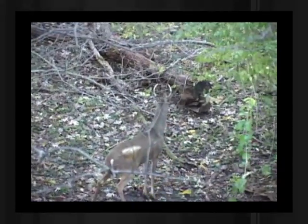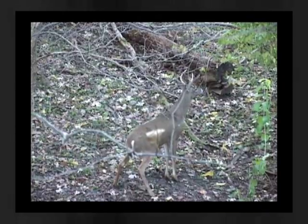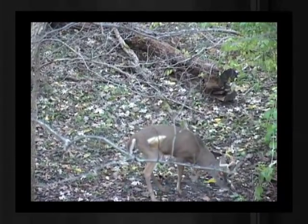I'm sitting in this bottleneck, along the creek. There's scrapes, 3 major scrapes. I've watched 2 different bucks come in and freshen them up, but they're small bucks. Just waiting for one big boy to come through. That's all you can do.